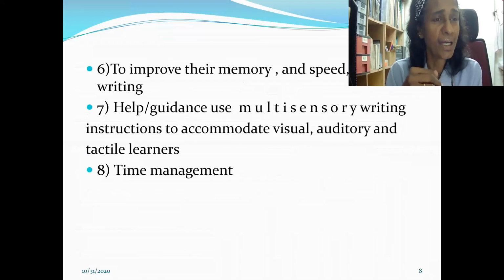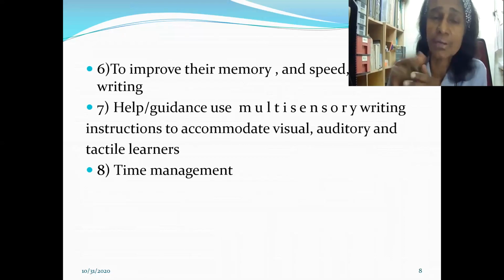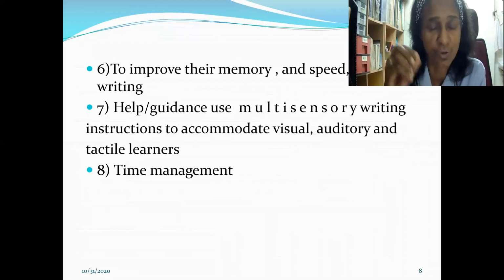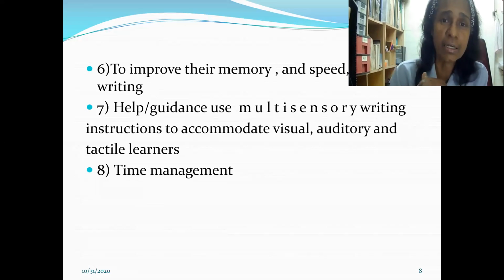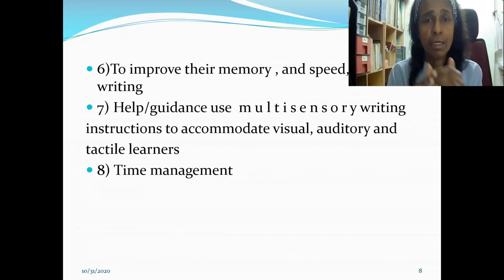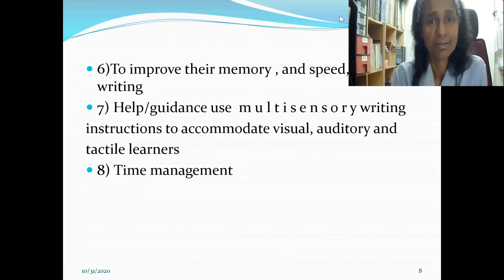Next. Okay. The other thing is to improve their memory, and we have to look at the speed at which they work. In Malaysia, the children are given 25% extra of their exam time, even children with dyslexia sitting for an exam. If it is a public exam, they get 25% extra time. And nowadays we have bigger print and writing. And the other thing is that they must be guided. And another factor that is important is you have to look at the time management, whether they can work within that time frame. But as I said, it's actually 25% extra, even in public exams. Next, please.